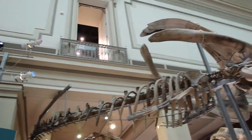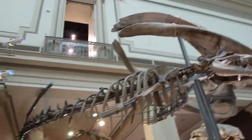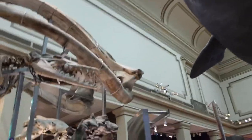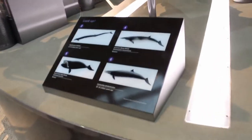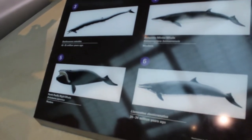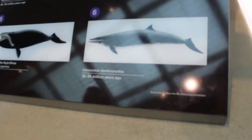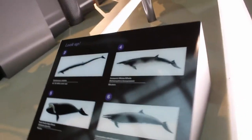We're even seeing some ancient sea creatures here with the bones of this incredibly long sea serpent right above us. And down here are some more ancient fossils of sea creatures. And there's a depiction of what they look like 40 to 35 million years ago. And also 34 million years ago. Look at that.